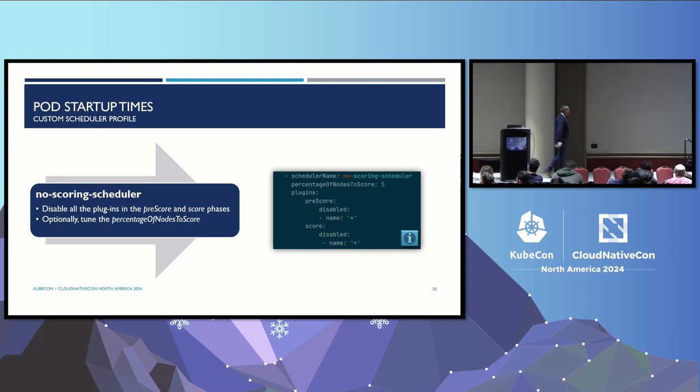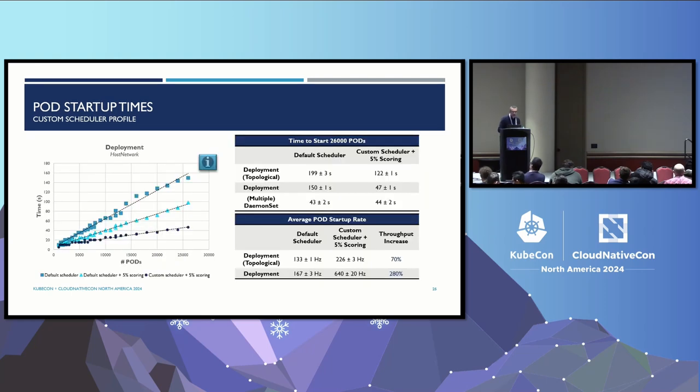As I said before, the other thing that we tried was to configure the scheduling in such a way that we can improve the scheduling throughput. What we did, we defined a custom profile that we call the no scoring scheduler, because, as the words say, we were just disabling all the plugins in the pre-score and score phase. And we also said, okay, let's try to tune the percentage of nodes to score, and we set this percentage to 5. And let's see what happens.